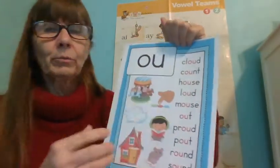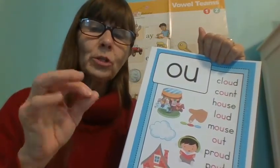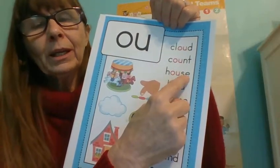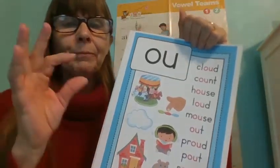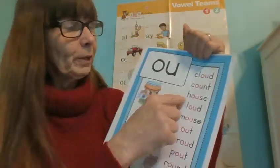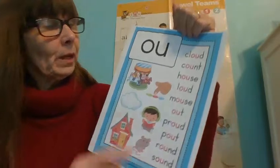Next one. We've got an ending blend in this case, okay? Count. Next one, looks like there's an ending blend, but here's something about this word. E is silent, so it's not going to say anything. Basically, we can leave it out for the time being. Ready? Starting with H. House. And you could replace this and put an M, and it would be mouse in a house.